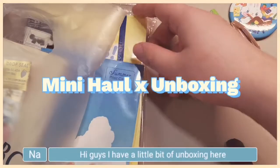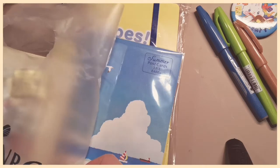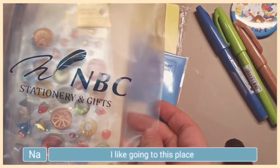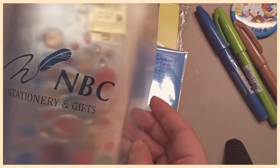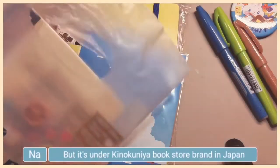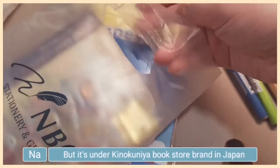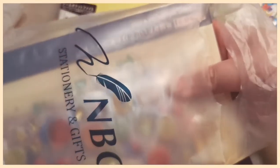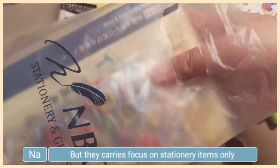Hi guys, I'm gonna have a little bit of an unboxing here. I just went out to get some stationery for myself. I like going to this place. It's a stationery and gift shop called NBC. And I'm not sure if it's available in different countries, but it's under Kinokuniya brand, which is a bookstore brand in Japan, but they also carry special stationery items.